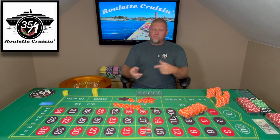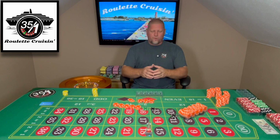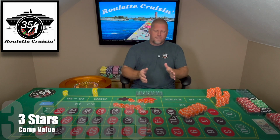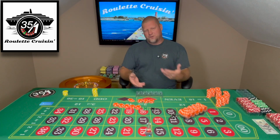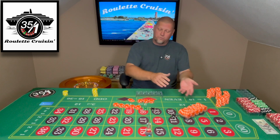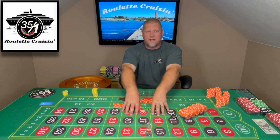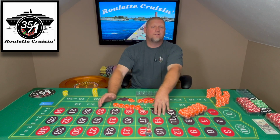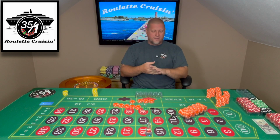For comp value, this would be a tough one for me to rank because it's not really a comp strategy. This is more of a chase and profit kind of strategy. So for comp value, I'm probably going to give it a 3, just because it starts low, but then it changes, so it could give you a high comp value or it could stay low. With as much money as you have at risk, you would hate to have your comp rating be at $26 and you have $150, $200, $300 out on the table at any given time. So as far as comp value goes, probably a 3.